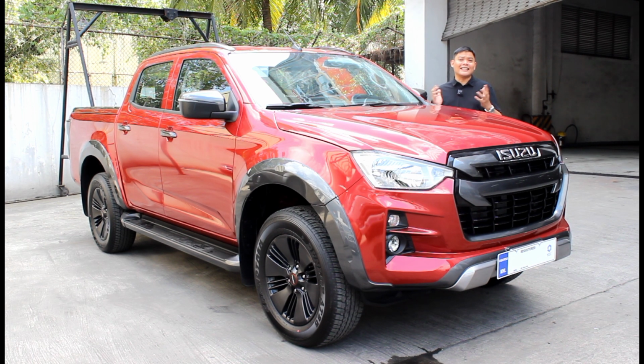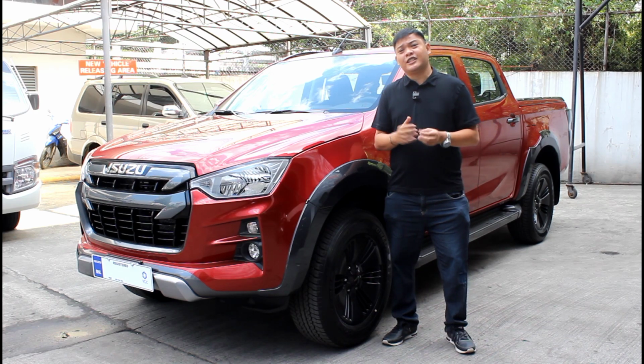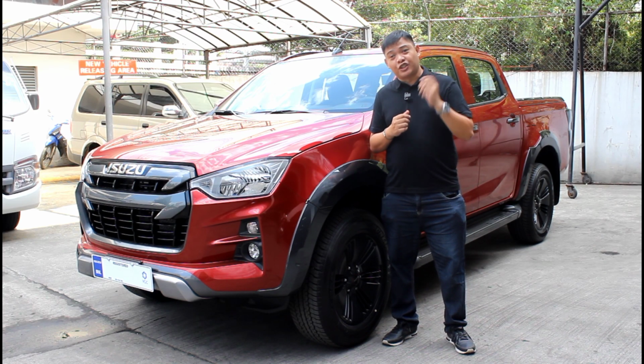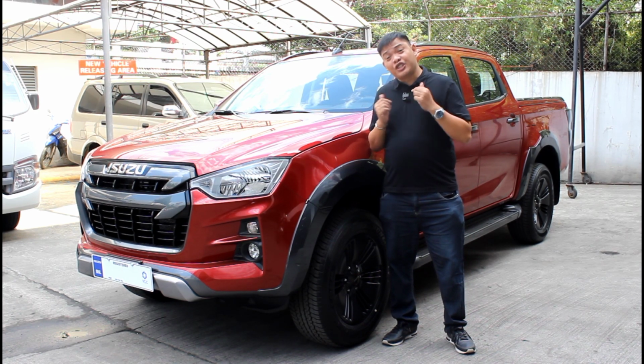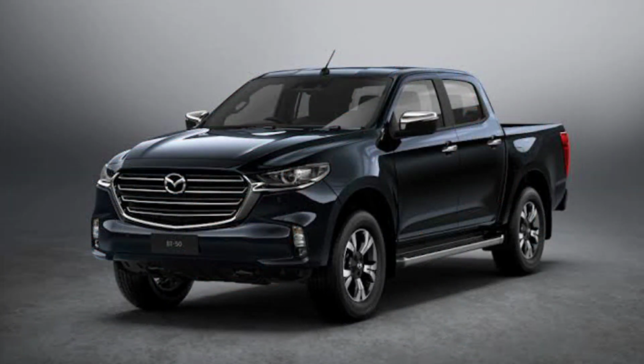Into new heights is the tagline for the 3rd generation D-Max. So what sets it apart from its predecessors, and more importantly, its competitors? Well, unlike previous models, this no longer shares the same platform with the Chevy Colorado. In fact, this shares the same platform with the upcoming Mazda BT50, which we hopefully get within the year.